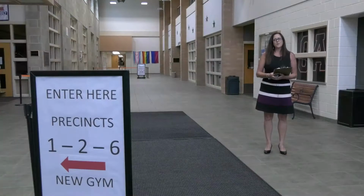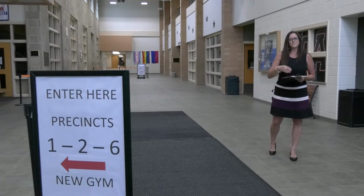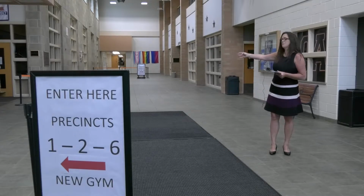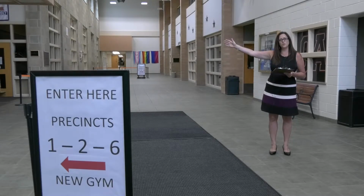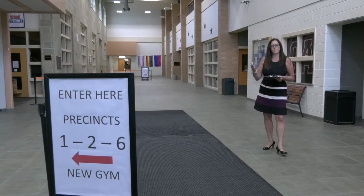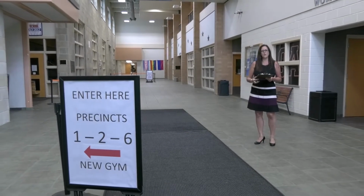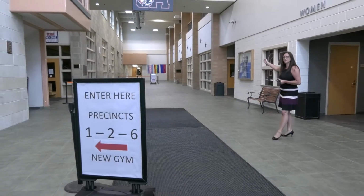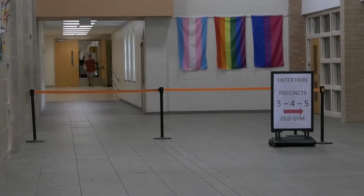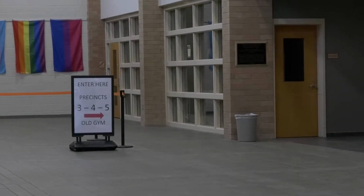Okay. So here we are in the atrium after you've entered through the front foyer doors. You can see here that there's 2 lines. If you entered in through precinct 1, 2, and 6, you're going to proceed through these stanchions to the new gym. There will be markers on the floor, and we ask that you stay at each distance being 6 feet from each other so that we can maintain social distancing protocols. The same is true for precincts 3, 4, and 5, which are going into the old gym. They will line in those stanchions and proceed there as well.